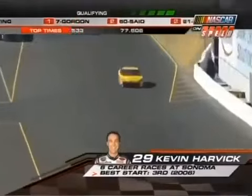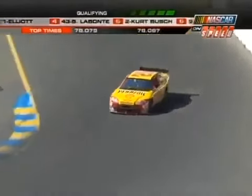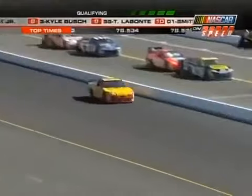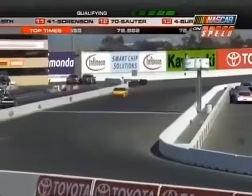He won the last time we were at a road course with the NEXTEL Cup cars back at Watkins Glen last August. Was third here back in 2003. Started third here a year ago, but finished 24th.